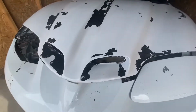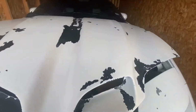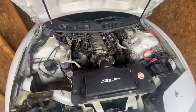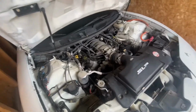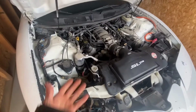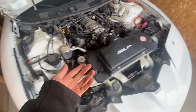Oh, very nice hood opener, I'll be honest. I miss vehicles that were that simple. So here's the motor, pretty dirty. It came from Texas, drove all the way up here to Minnesota, stayed for a bit, and then I bought it and brought it to Wisconsin. So no rust, no nothing, besides, you know, being dirty for a 140,000 mile vehicle.